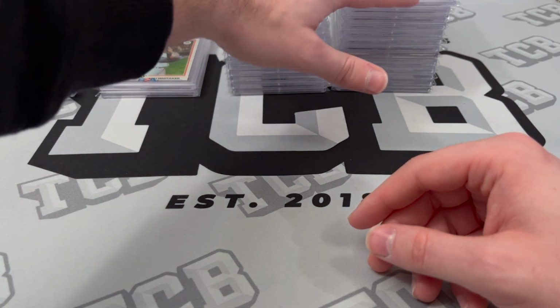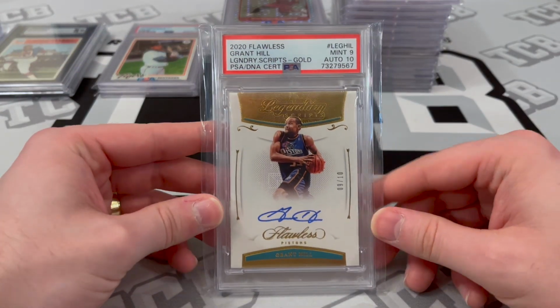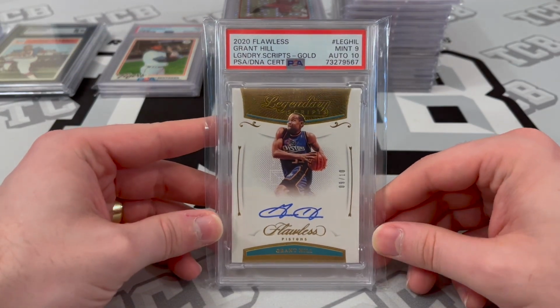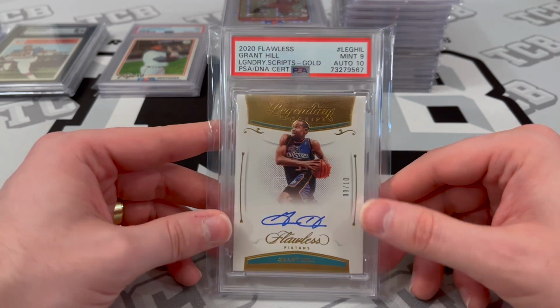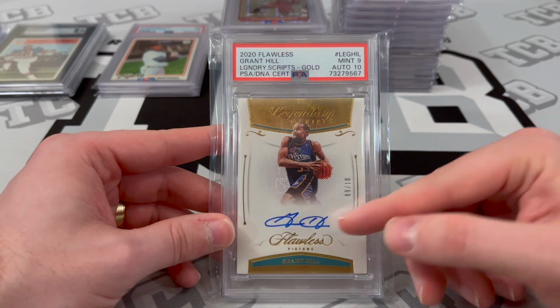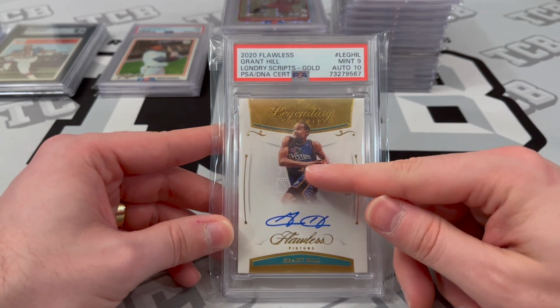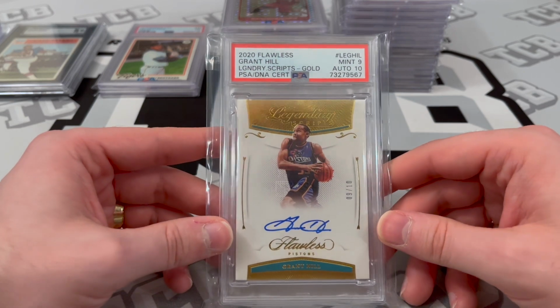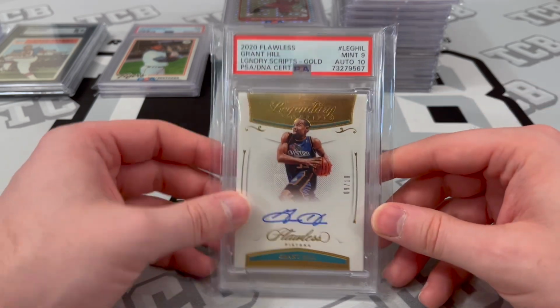But everything now remaining is all PSA slabs, by the way. So you got a 2020 Flawless Grant Hill Legendary Scripts Gold. This is an on-card autograph of Grant Hill, numbered out of 10. Autograph looks very nice. Graded a 9, auto 10 with the throwback Pistons uniform. Very cool one there for Grant Hill. Always prefer him in that Pistons uni stuff.